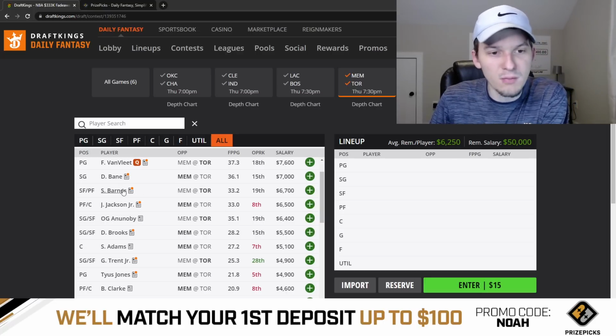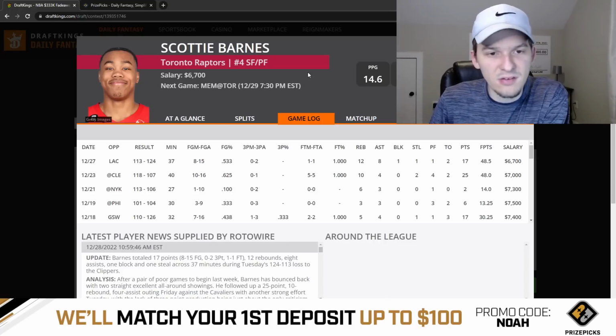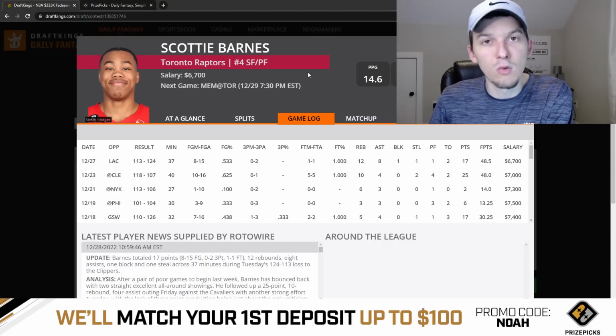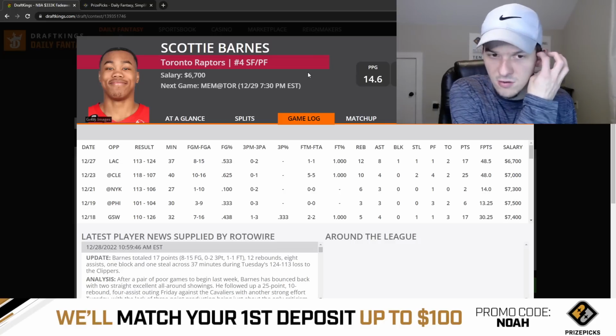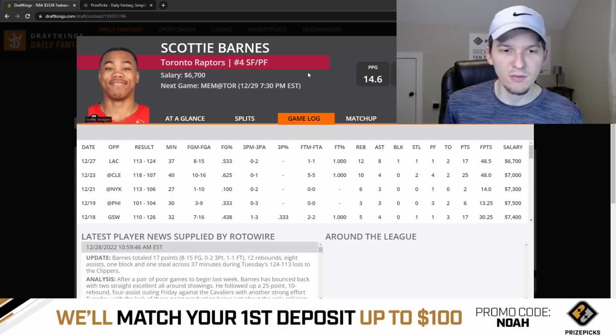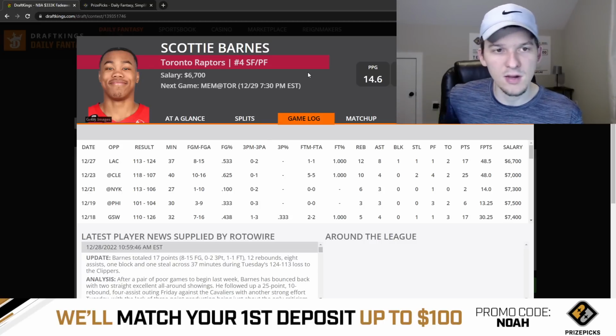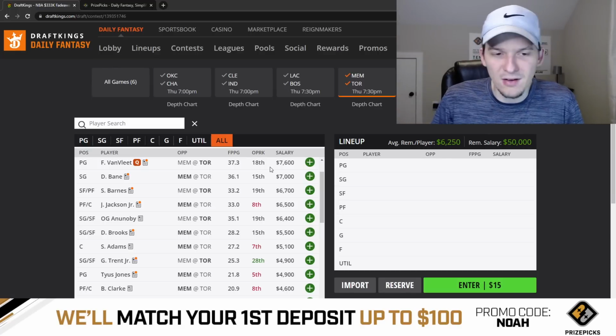I think Scotty Barnes would be my favorite play of all the bunch, just because we've seen Scotty Barnes take on a big assist role, take on a big ball handling role whenever VanVleet's been out in the past. And Scotty Barnes has been a really tough player to predict this season, but he seems to be finding a groove as of late. Last two games he's been really productive. He's been playing big minutes. I think at 6,700, he would look like a really good play today if VanVleet got ruled out. Even if VanVleet plays, I don't mind going to Scotty Barnes.